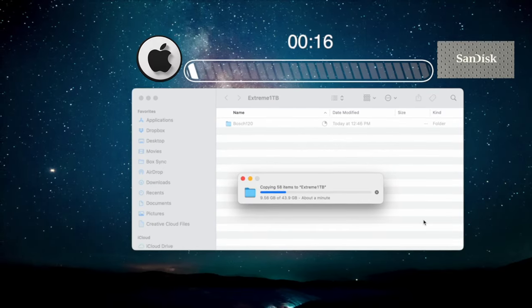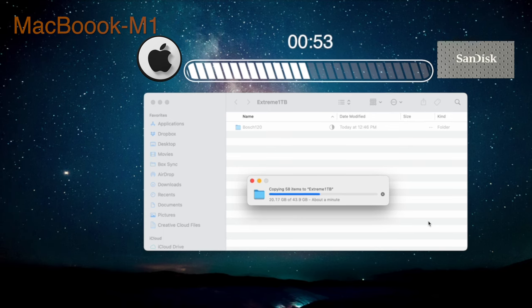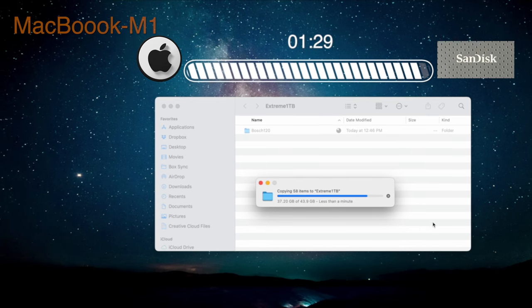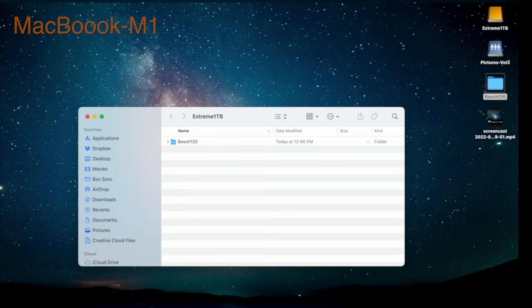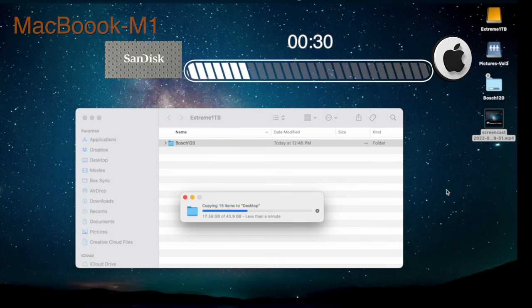Now we'll transfer 44GB folder from MacBook Pro M1 to the drive to see how long it will take. It took less than 2 minutes. Now let's copy from M1 to the drive. Again, I will have all these notes at the end of the video.